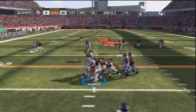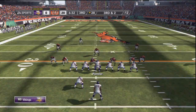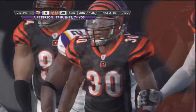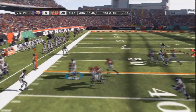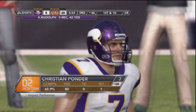We're not able to run the ball a lot, and well, with this 20-point deficit, we shouldn't be, and Adrian Peterson there gets stopped for no gain. Give it back to him on 3rd and 2, and he gets the first down for us. So just establishing, getting first downs, getting the short pass game going, getting Ponder's dynamic player performance up, and there's Kyle Rudolph shaking off a defender, and good job, Kyle, to get a first down. That is pretty huge right there.